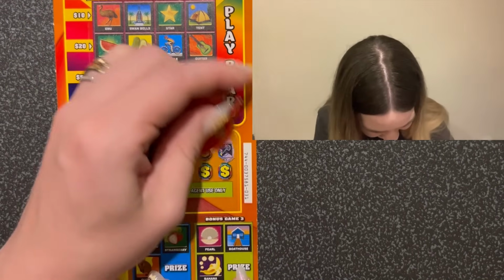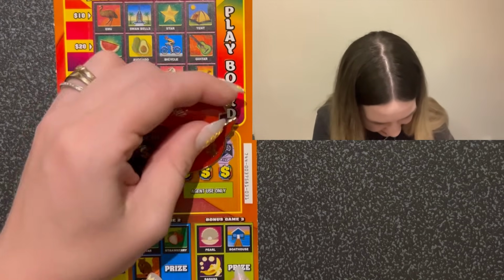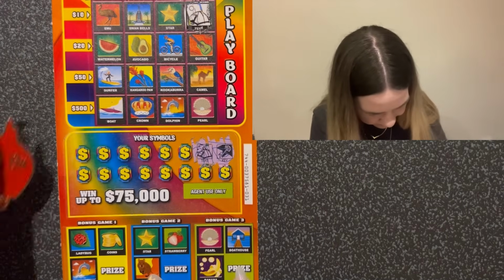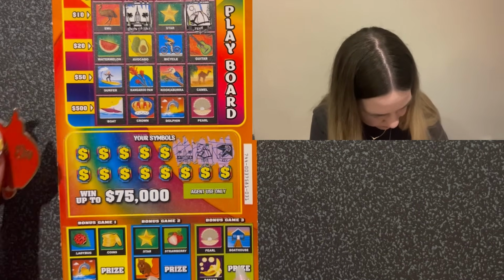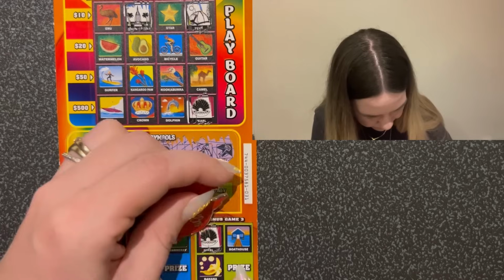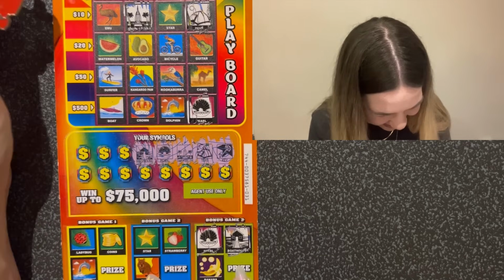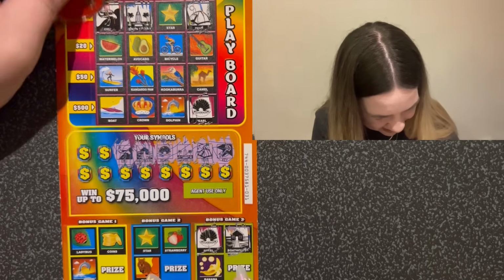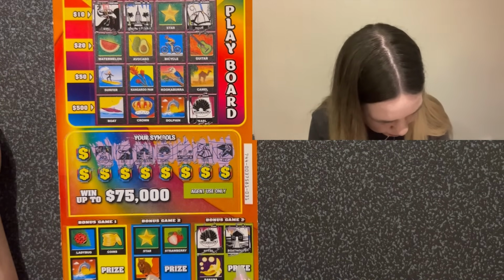Yep, there we go. All right, we got key. No, key does not like me tonight. We got a tent. We got swan bells. Pearl. Okay. Boathouse. Ooh. Come on, banana. An emu. Come on, star. All right. Kangaroo paw.